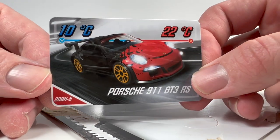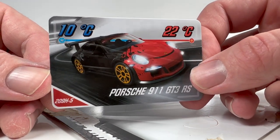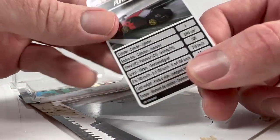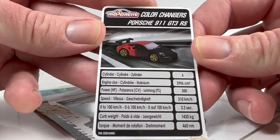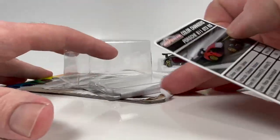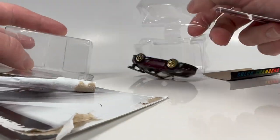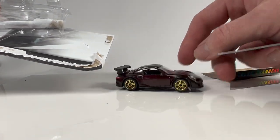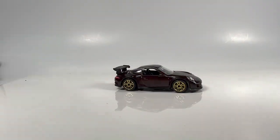I don't know what 10 degrees Celsius is in Fahrenheit off the top of my head. All I know is that 0 degrees Celsius is 32 degrees Fahrenheit. And that's about it. I suppose you can kind of figure it out, but we're just looking up. All right, so this is a color shifter. So, I'm guessing this has a plastic body.